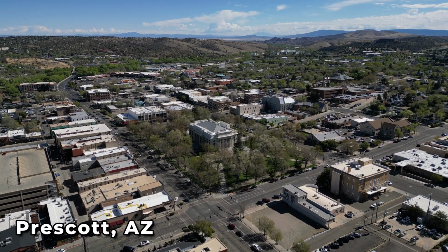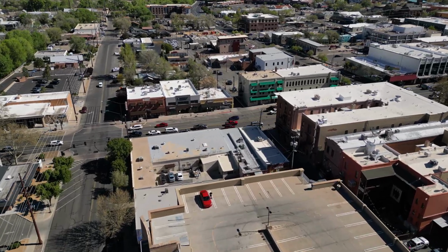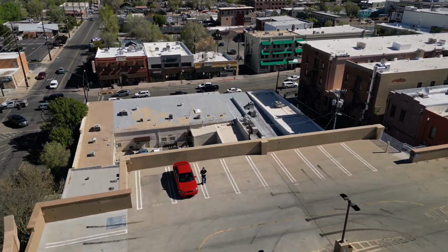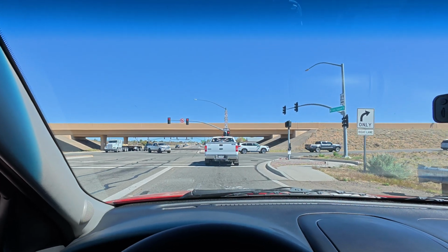Once you reach the top, you arrive in the small town of Prescott, Arizona. I stopped briefly to take some drone shots near downtown, then headed towards the Highway 89-89A interchange after stopping to top off the fuel tank.